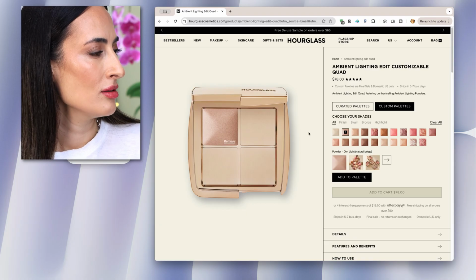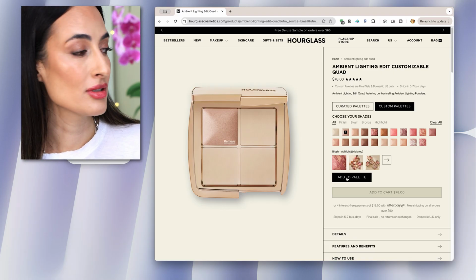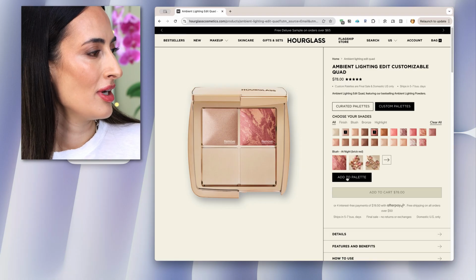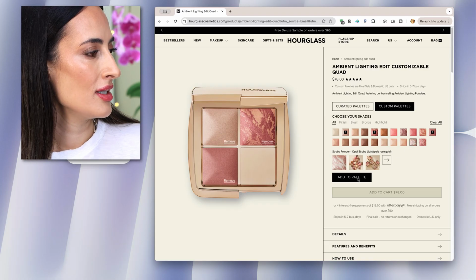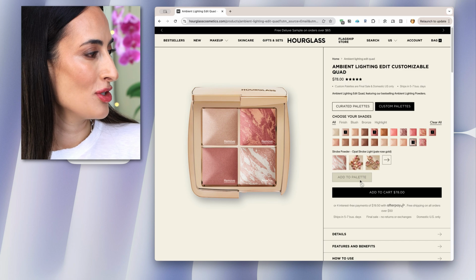Okay. Now let's go with, let's say, this blush, which is a brick red. Oh, okay. I see the add to palette button right here. Okay. Sweet. Add to palette. Let's say I want this highlighter. Add to palette. And there we go. Our very own custom palette.